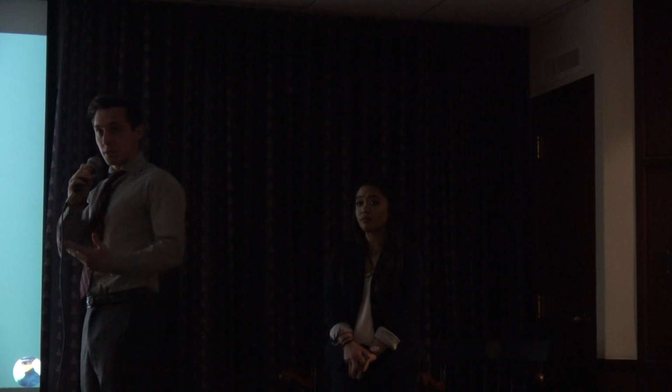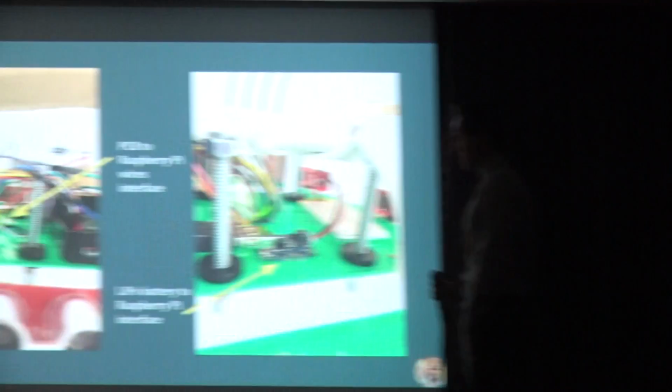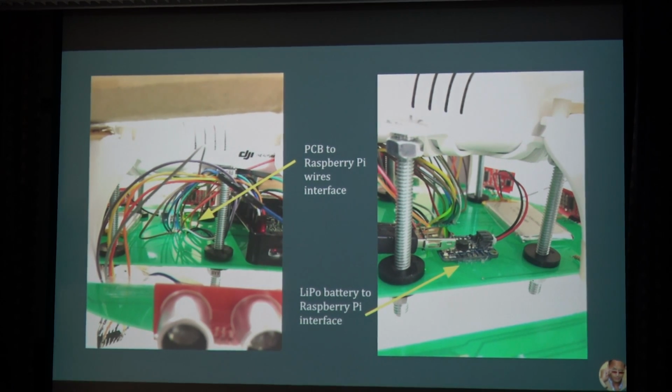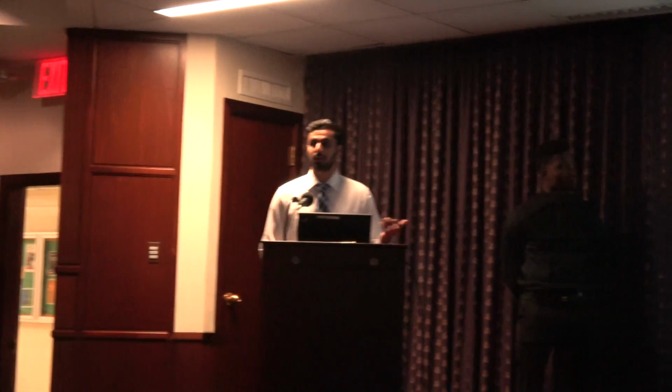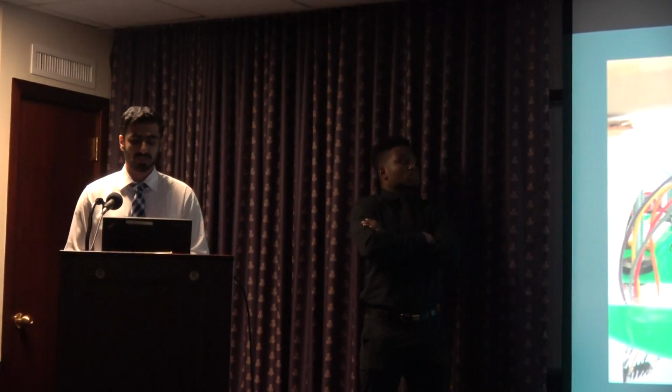So that was the goal of our system, to create a less expensive option. So here's some images of our hardware coming together. On the left side, you'll see the wires soldered directly to the PCB. Those wires then either go to the Raspberry Pi or to the flight controller. On the right, you'll see our lithium-ion battery is mounted directly to the PCB.